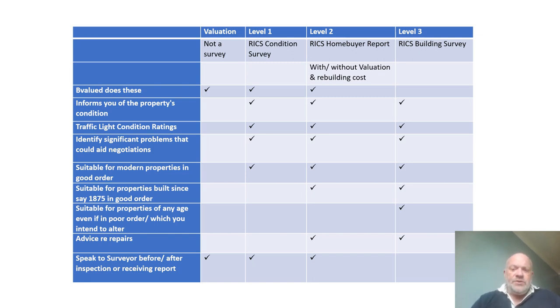Now, B Valued does not do the level 3 building surveys. So levels 1, 2 and 3 inform you about the property's condition. There's a traffic light system. The three levels identify significant problems that could aid negotiations, and they're all suitable for properties which are modern and in good order.